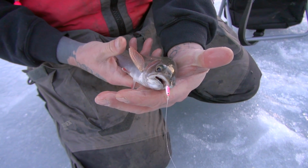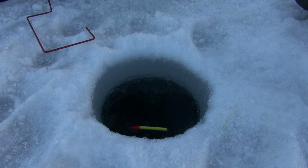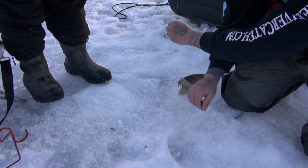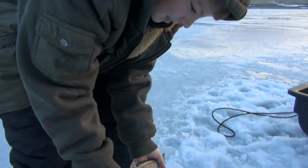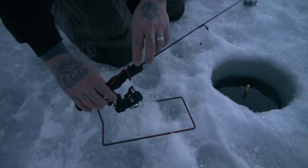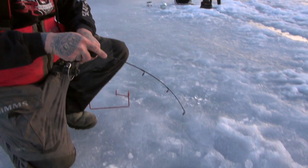Today, for some reason, the key is mealworms. We've caught all of our fish in the last couple of days on mealworms. We're gonna get her back in the water. That's one. Nice. She's a nice one. Are you gonna keep going? Yeah. That is a beautiful fish. Good job, dude. Thanks. Awesome job, Spencer. Good job, buddy. There we go. Don't feel like a monster, but one of them deep water trout.